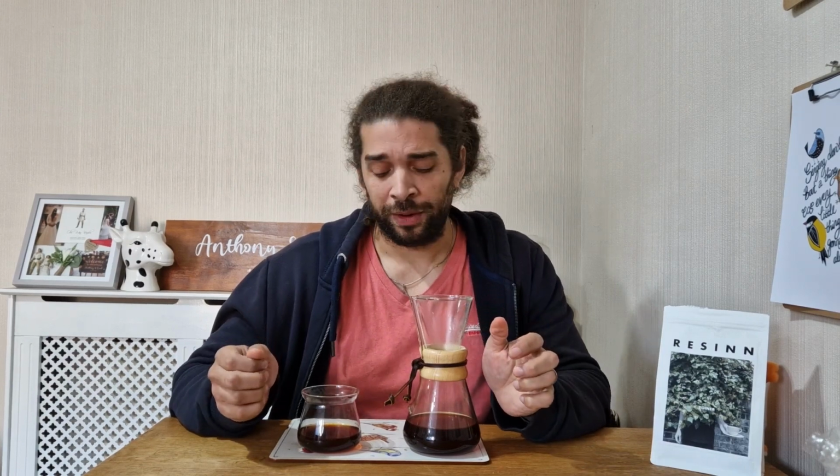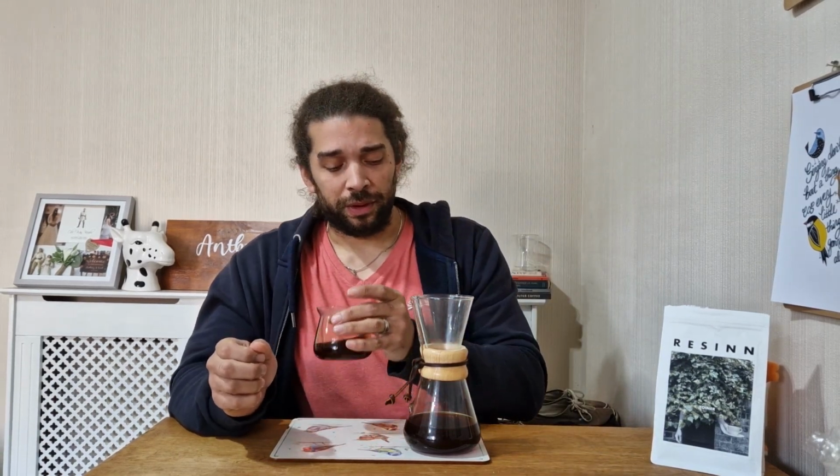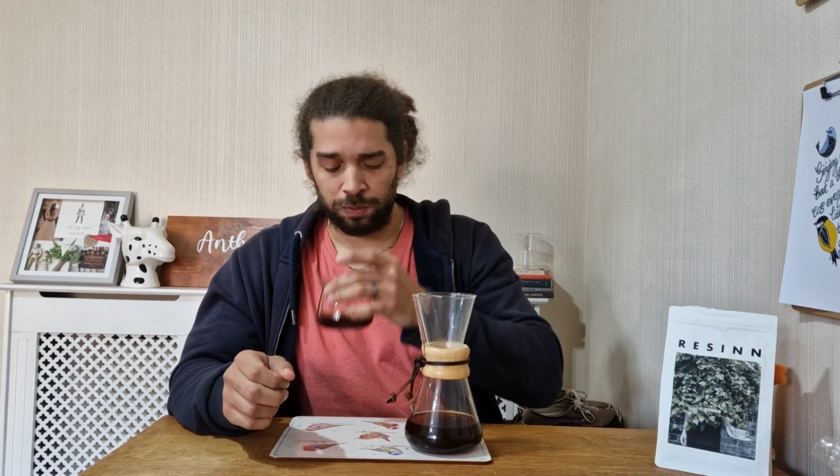That is absolutely delicious. Again, it's super sweet, but in a good way, like a really good sweetness. The berryness and that currant is coming through really nicely. The acidity is just perfect, and we can still get that passion fruit on the aroma. And in the cup, it's sitting nicely under all that juice.